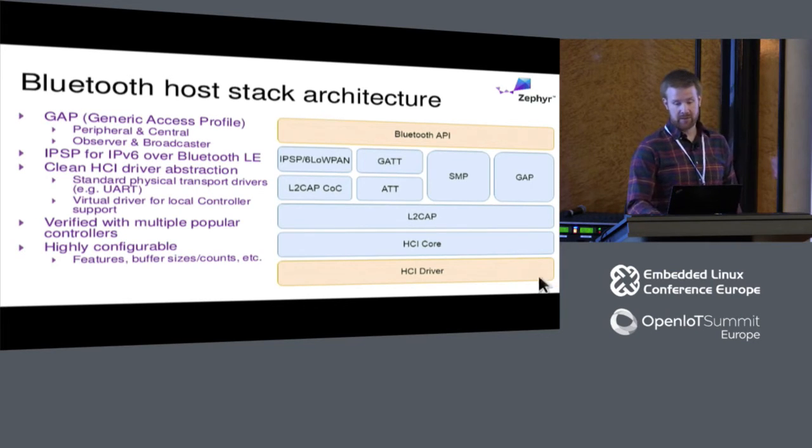The security manager protocol, you can request that for connections. It's abbreviated here, SMP. And then we also have the possibility of doing IPv6 over Bluetooth LE, which actually, for the most part, you would be using the IP stack interface for doing that.